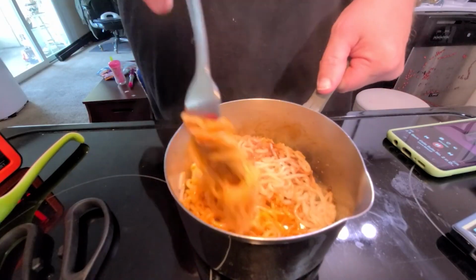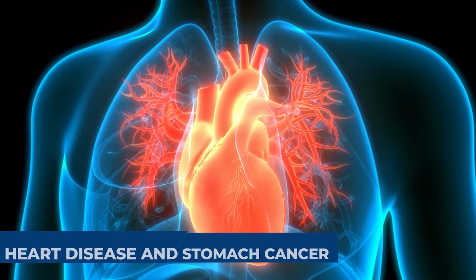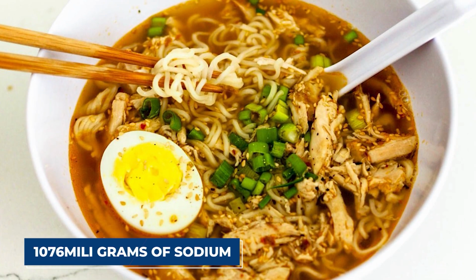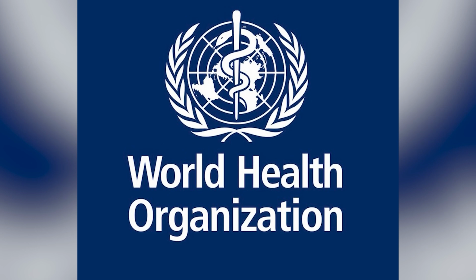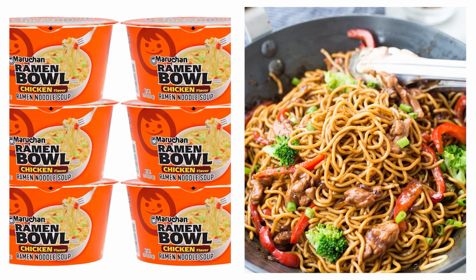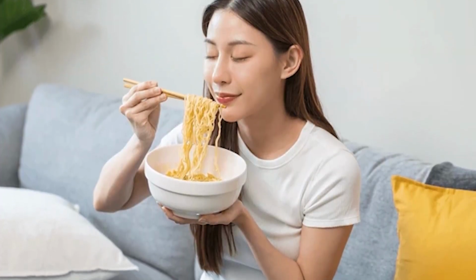High sodium intake from processed foods, including ramen noodles, can lead to health problems like heart disease and stomach cancer. In fact, a single flavor packet of instant ramen can contain up to 1,060 milligrams of sodium, which is 88% of the World Health Organization's recommended daily limit of 2 grams. Relying on instant ramen noodles as a meal option can make it challenging to maintain a healthy sodium intake, especially since many people consume them multiple times a day.